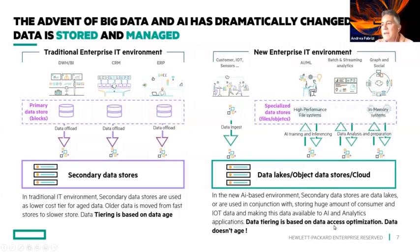More important, the data doesn't age. The data lake contains data for 4 years, and this is not data that I leave here just because I have to for legal purposes, but because marketing does analysis on data up to 3-4 years back. And this is continuous. You get the preferences of the people. You want to analyze the recent preferences, but you also want to know the preference history of the consumer. So data doesn't age.